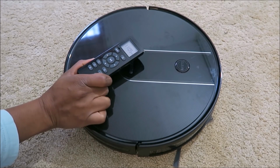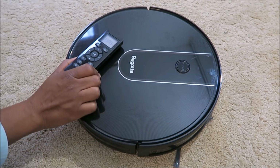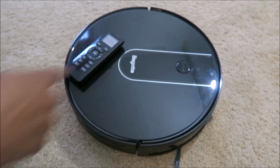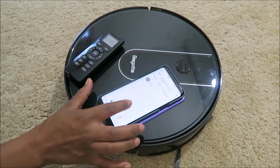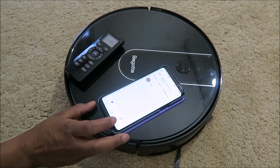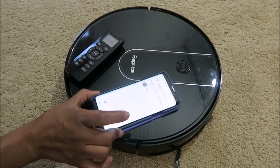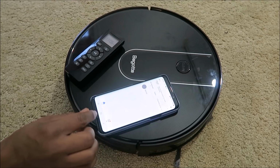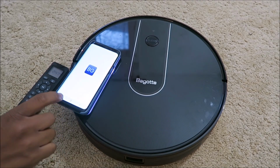This vacuum comes with a remote with all the functions of how to turn it on and how to use the remote to operate this vacuum. However, it also has a Wi-Fi connection here that you can connect to your phone. Go into the Google Play Store and download the BG700 app, and it's very easy to install. But don't worry, the manuals give you all the information on how to do that. So here we have the BG app, which we're gonna get into right now.